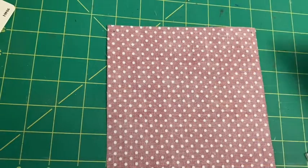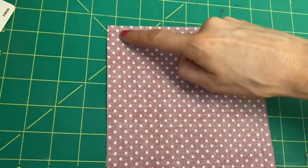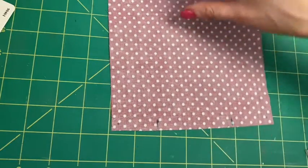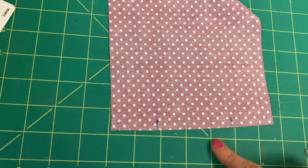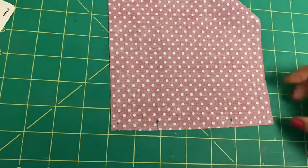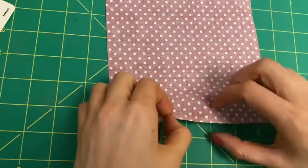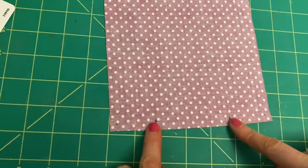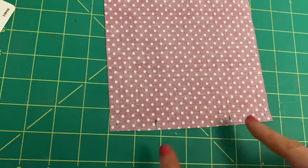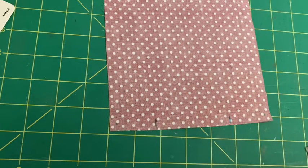Right, I've made a mark 1/4 inch on all the corners, and then on the one side I've marked a 3-inch gap, and that's going to be my turning gap. You could actually leave the whole of one side open if you wanted to, or do it this way. There's different ways of doing it, but I'm just going to leave the 3-inch gap for now.